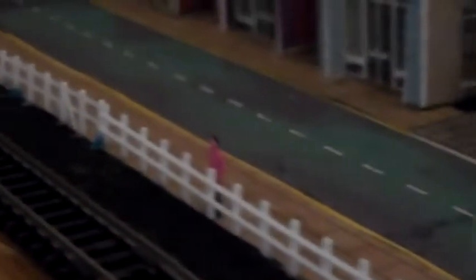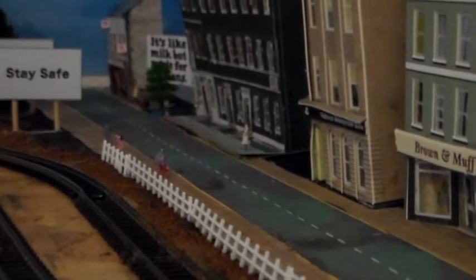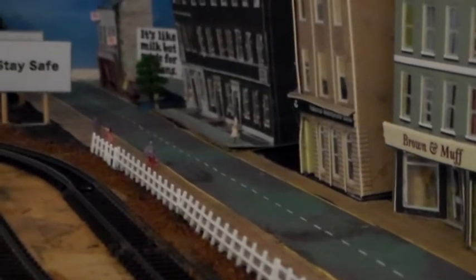And also just there's someone watching the trains. And as you look down the high street, you'll see at the end near the post office there's a little post box and somebody's posting something through. And then I've put a couple of people. I've not put too many because quite honestly it's so far away you can't see, and I'll use them up here.